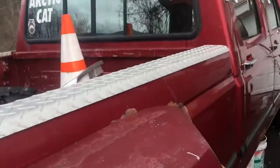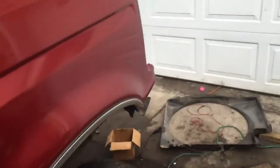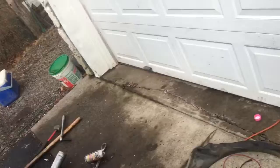I got smoke tail lights for it, all that good stuff for Christmas and all that night stuff. The bed's a mess right now. I already put on the smoke cab lights. But yeah, these are my little projects.